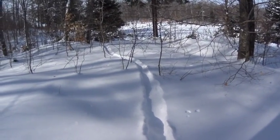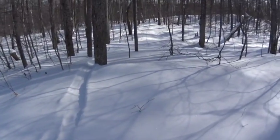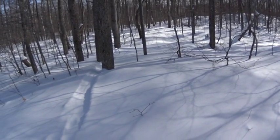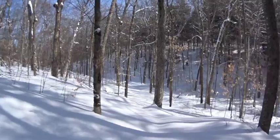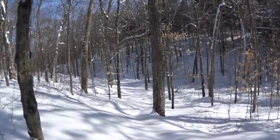Looks like an otter's doing some traveling on this pond. I don't know where he's headed or where he came from. 2 of them actually. So this is where it gets more interesting. Nobody's been through here in a while.